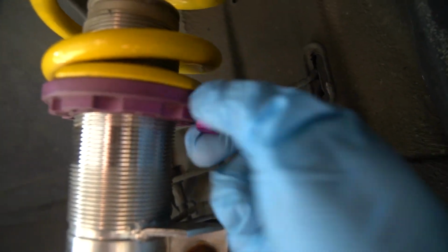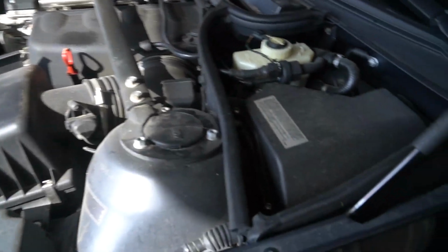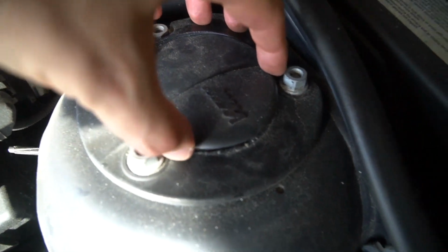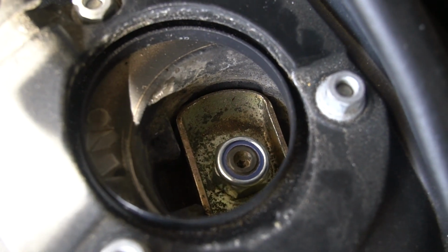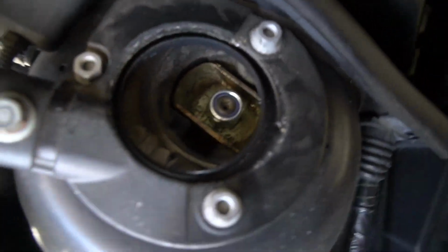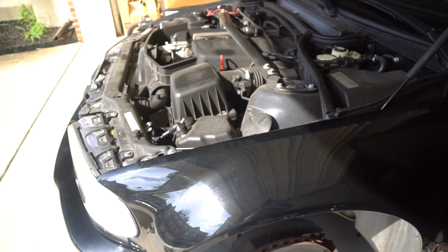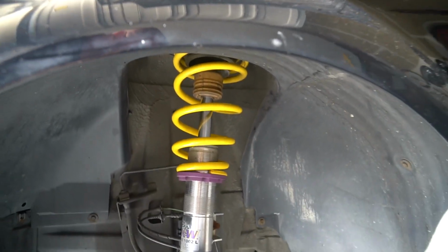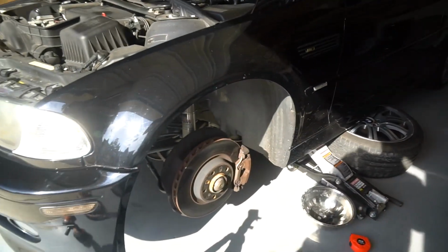There, got it in, and I'm just going to tighten it. Hopefully that does it. Well, guys, out of my own curiosity, I did pop this off, and we have, what do you know? Come on, I just had this off. They're definitely not V1s, and they don't look like they're even rebound adjustable at the top. So, it looks like I've got V1s. All right, moving on. So now with that side buttoned up, I'm going to go ahead and put on one of the new tires, new wheels, and go ahead and hit the other side.